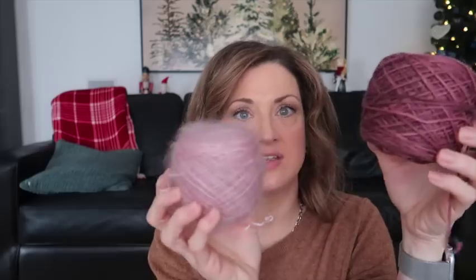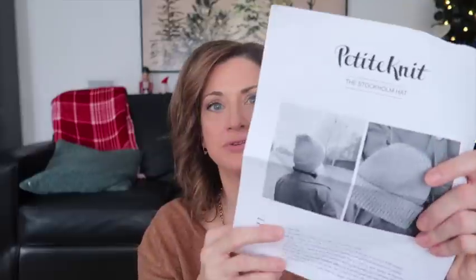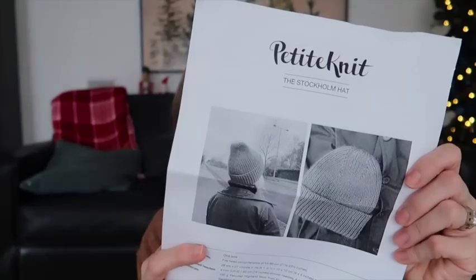And in here, I wound up some Chelsea Luxe yarns, DK and mohair. My voice is kind of giving out a bit. Both in the color Sugar Plum, which is possibly one of my most favorite colors ever. Oh my gosh, I think it's just going to be the prettiest hat. And this is really going to soften it and lighten it up a bit because I will be holding the DK and mohair together to make the Stockholm Hat by Petite Knit, which is right here. It is a really simple hat.